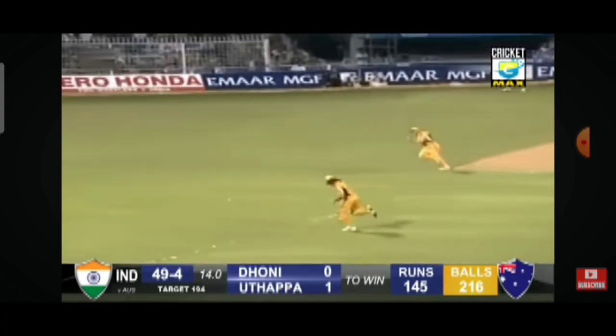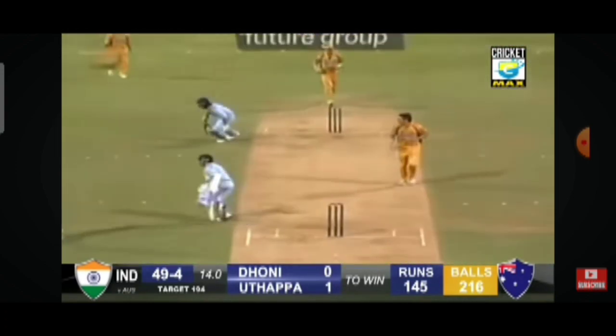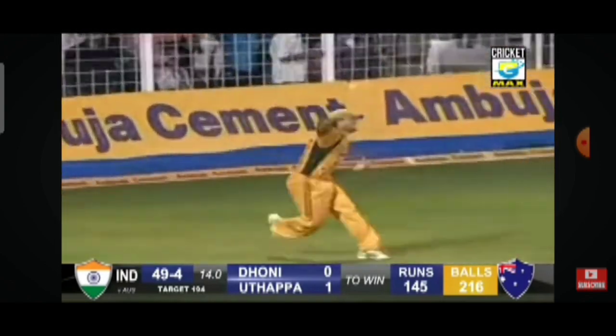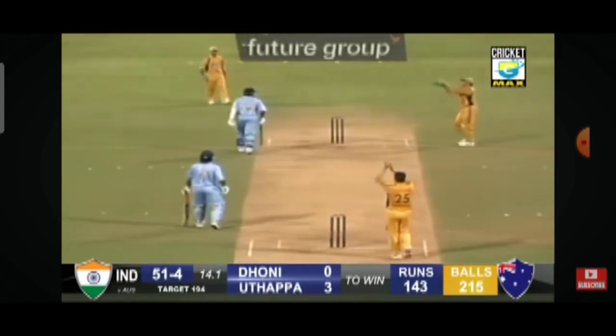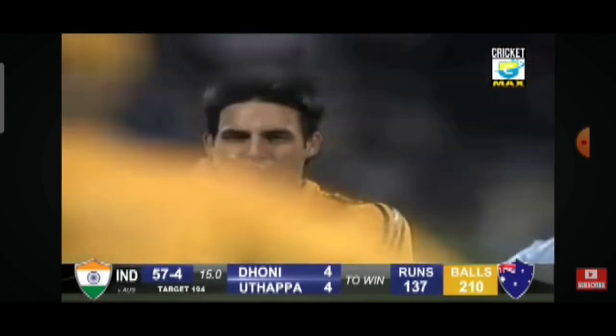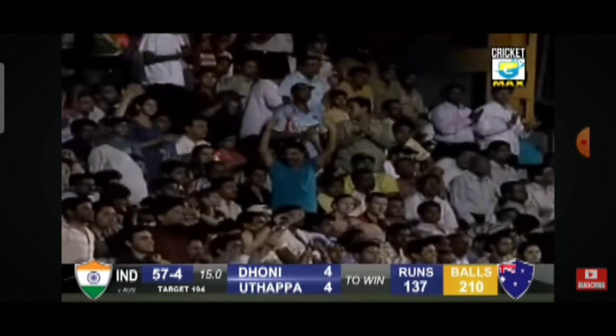He's gone hard at that. He's timed it pretty well. Uthappa odds the fielder as well. Simon's got a good arm. He's gone hard at that. That might rock it to the fence. It does. Finally to win the over. It's 57 for 4.